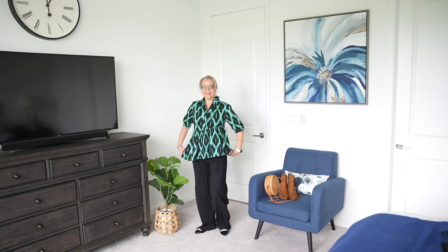I will include some footage of wearing this with the crinkle pants, which is a more wide cut pant. I think it's a great top, but with those pants, to me, I just looked a little too frumpy. So I would recommend something a little bit more fitted.